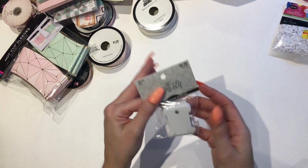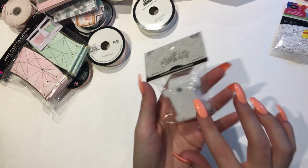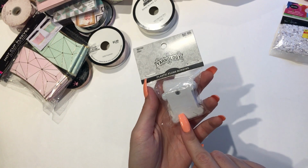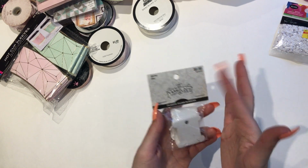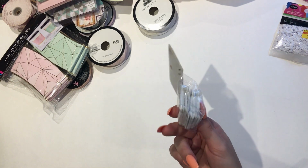Oh, and then last but not least, these guys are $1. They're called plastic floss bobbins. These are $1 at Hobby Lobby. They are $2.99 at Michael's, maybe $1.99, but I have to use a coupon there. This $1, I don't even need to use a coupon for this. So they're much cheaper at Hobby Lobby, and I think you get more as well.